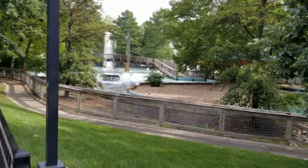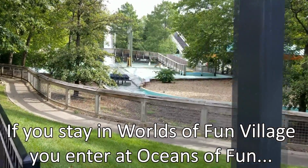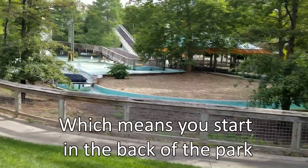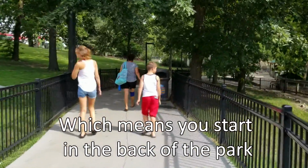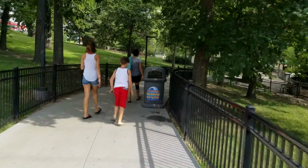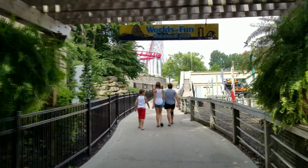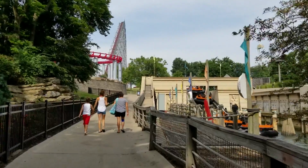So this is actually the border of the two parks. Technically, their Shoot the Chutes is in Oceans of Fun, so it operates with their hours. But yeah, this is the nice long walkway in between the two parks. And so here's our actual separation. Please remember that shirts and shorts are required. The announcements are basically telling you don't wear just a bathing suit.